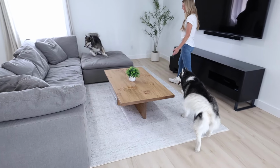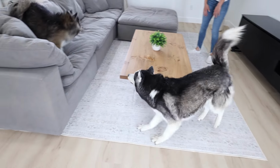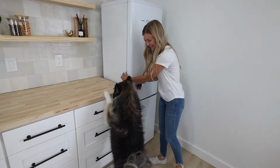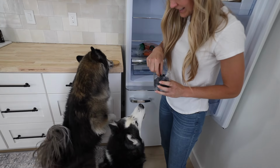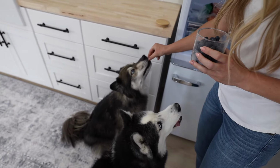Kakoa quickly hopped up on the couch and made herself right at home. You guys want a cookie? But as soon as cookies were mentioned, they went straight over to the fridge. Look. Get off the fridge. Oh yeah, we got treats. It looks like they approve of their new snack kitchen.